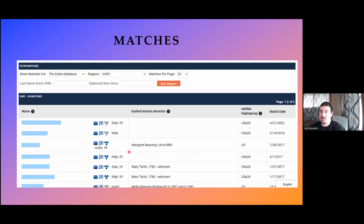We have the earliest known ancestor, and then over here we have listed the type of test that they have provided. Now, this is valuable. FMS stands for full mitochondrial sequence. It means that they have looked at HVR1, HVR2, and the coding region. Not everyone has, because mitochondrial testing has evolved the same way that Y-DNA testing has, where more and more of it has been looked at. First, it was just HVR1, then it was 1 and 2. Now it's the full sequence. This bottom person here, it's a little bit cut off, but you can see they've only taken the HVR2. That means they're not going to match me at that full sequence level.